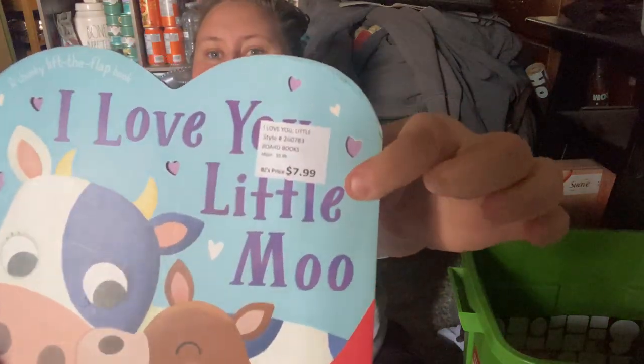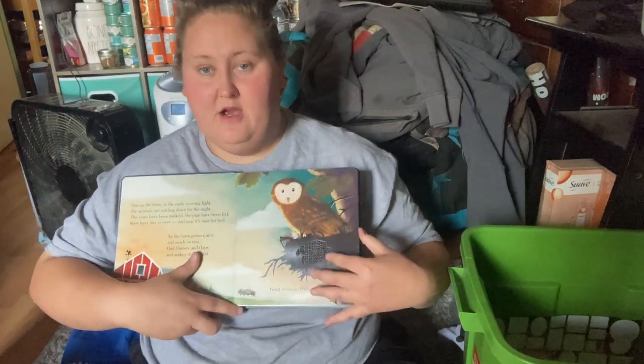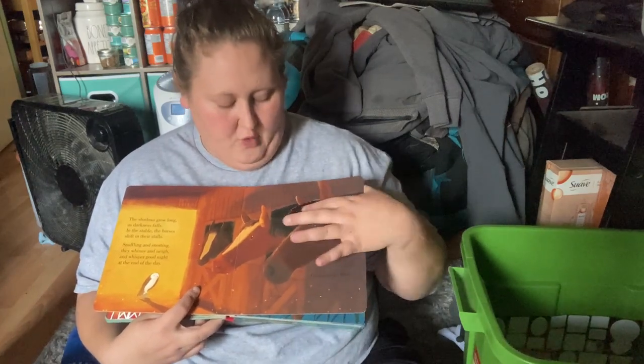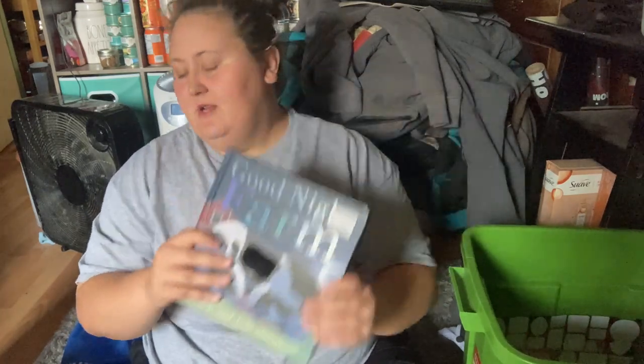And then I got I Love You, Little Moo. Now, it wasn't actually $7.99. I got these books on Book Outlet. So they were a lot cheaper. And it's a little flip book. So you can just flip them and there you go. Then this is a touch and feel, and it's Goodnight Farm. And each thing has like the owl you can touch, the horse's mane you can touch. It's actually called the forelock, but they're kids, they don't need to know. The scarecrow, the cow, so you can definitely check that out.